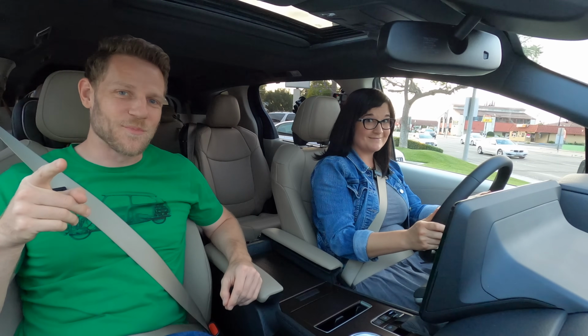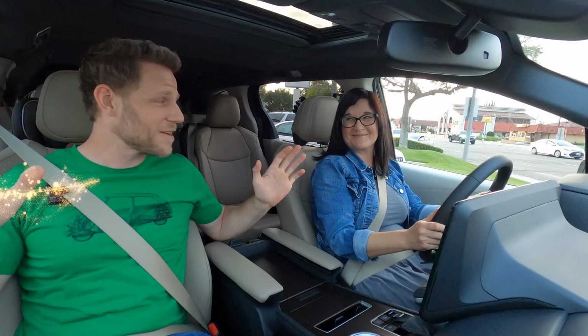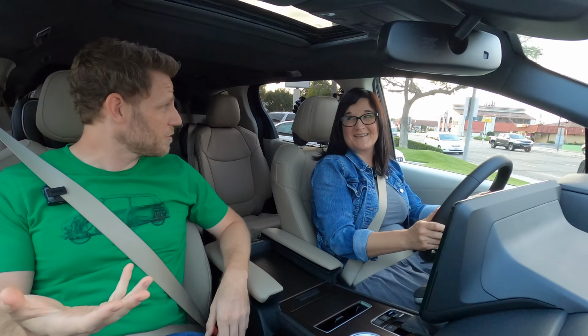And we've magically transported ourselves using the power of Micah magic to a parking lot, which is a perfect opportunity to see how parkable this thing is.